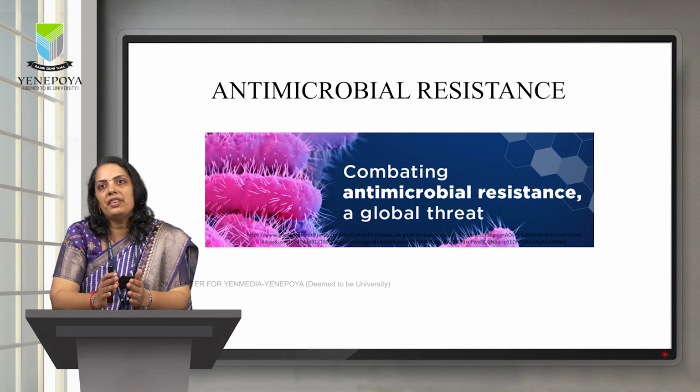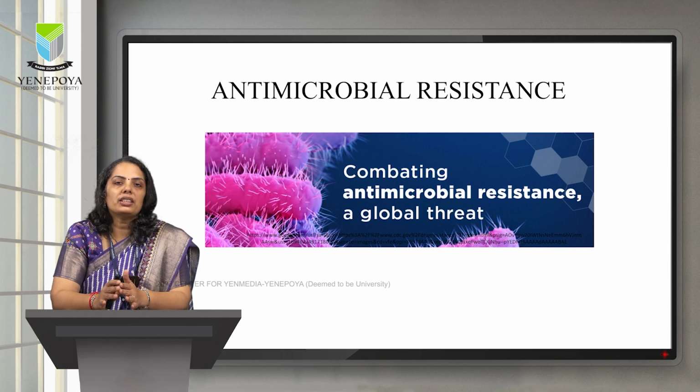Another reason why we have to be aware of safe disposal is that the drugs which go into the drinking water can also kill the bacteria present in the drinking water. What happens over time is that this can lead to antimicrobial resistance, with bacteria becoming resistant to the existing antibiotics, which is a global threat.